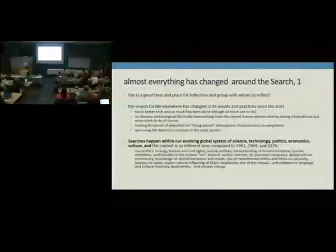We've got the moving threshold of detection for living planet atmospheres, characteristics on exoplanets, so that is going to be coming. We've got upcoming life detection missions in the solar system. Things are moving. But searches happen within this global system of science, technology, politics, economics. And if we think about where we are compared to various landmark dates, say 61, 69, 76, so Ozma, Apollo, and Viking 1, wow, the whole world has changed. And that changes the meaning of what we're doing here.